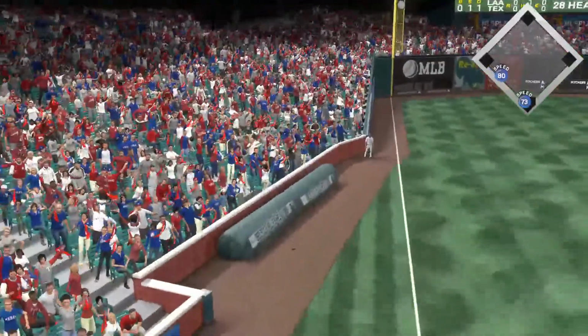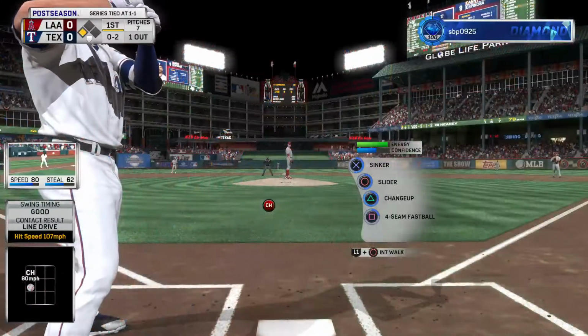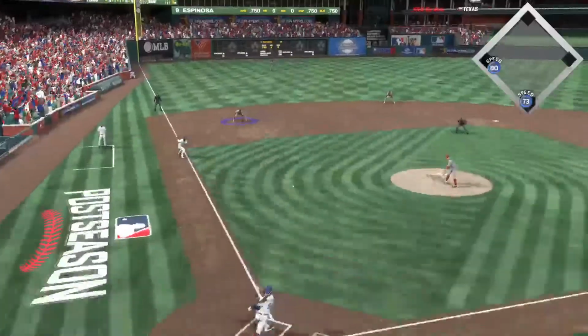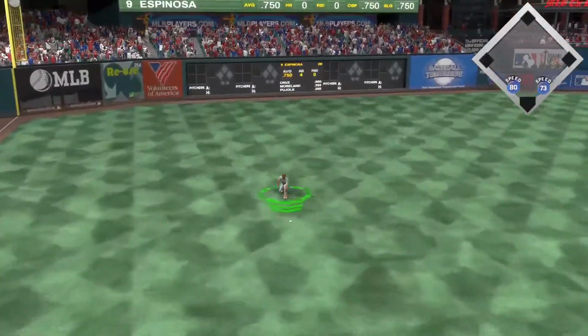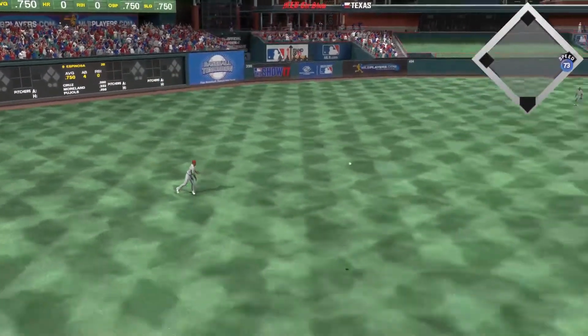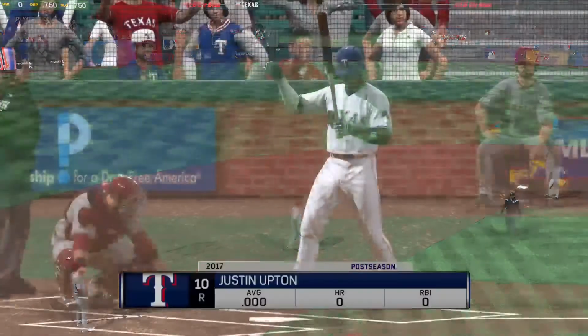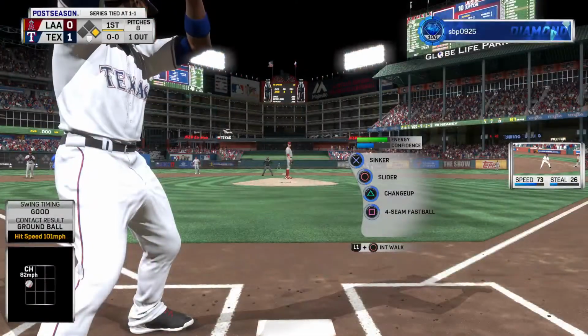Swing and a liner. Foul. Back-to-back changeup, and he fouled that one off right there. I don't think he's going to come back with the third one. I've got to be thinking some other pitch is coming. And that is a base hit as the run will come in to score from third, and the Rangers will take a 1-0 lead.